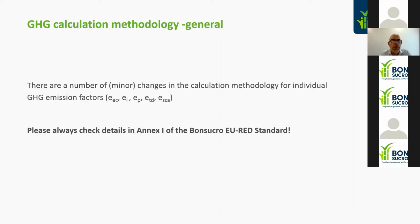I mentioned this already. For the separate greenhouse gas emission factors, they haven't changed fundamentally in the new greenhouse gas methodology. However, there are a number of primarily minor changes in the calculation methodology. So if you're developing your tool to do this actual greenhouse gas calculation, make sure that you take note of all the details in Annex 1 of the Bonsucro standard.